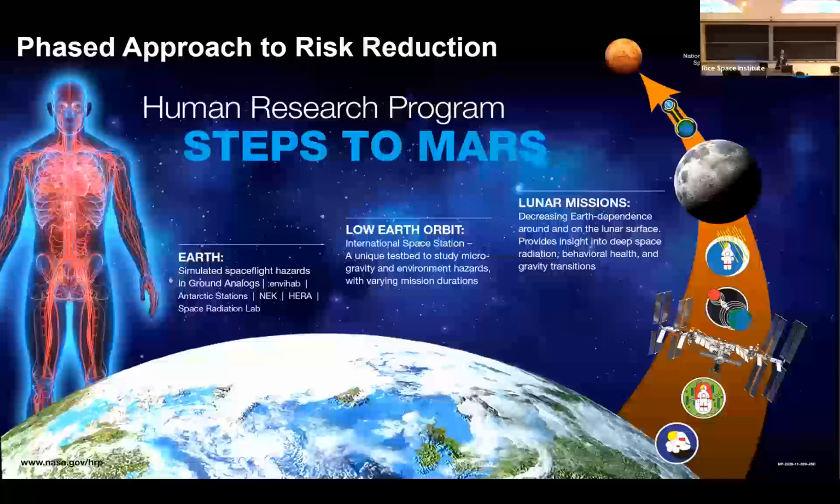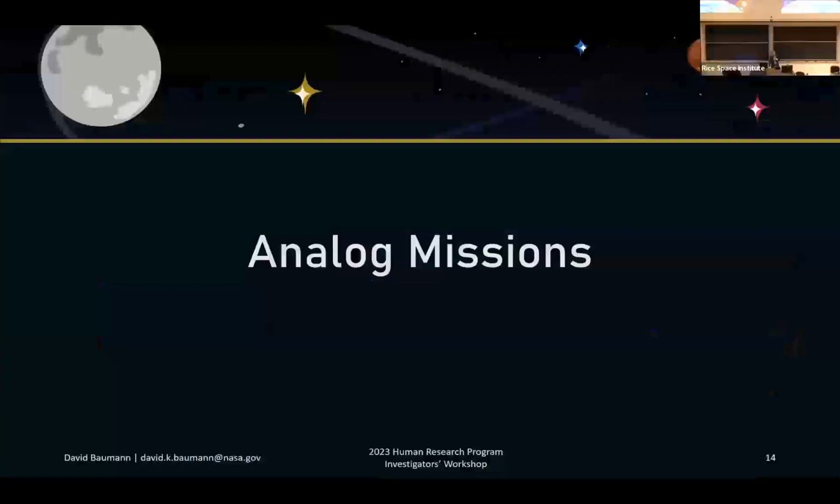Those are the steps to Mars. Again, we're trying to understand all the different systems as we go there. And I'll talk a little bit about each of these and what those look like. So the first one I'm going to talk about are analog missions.